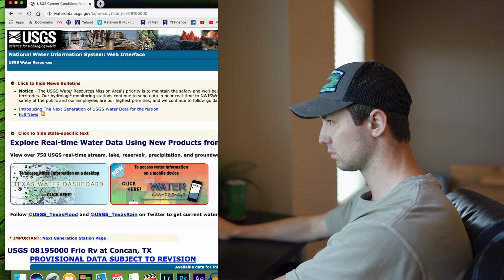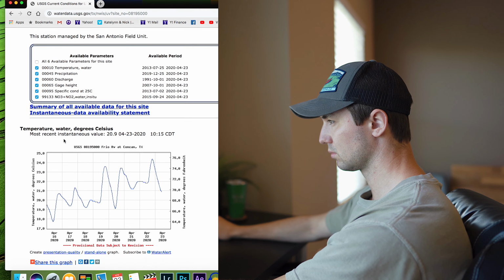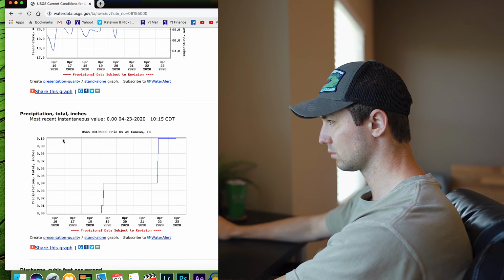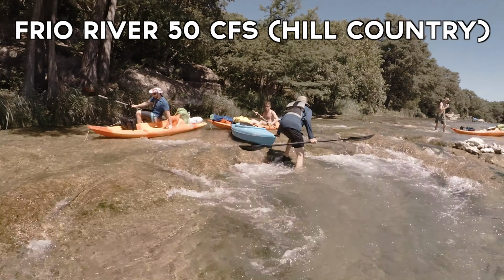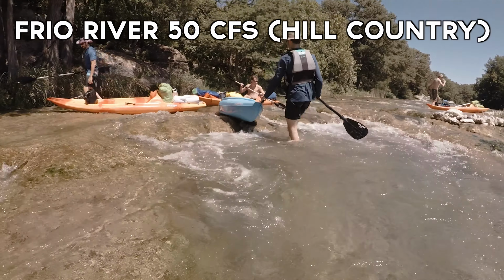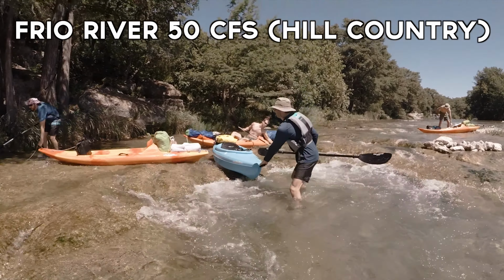This flow rate is the biggest non-starter for me. So, say the Frio's at 50. I've done it at 50 and it wasn't that fun. If I check the gauges, I'm not going to go back and do it at 50 CFS again, because then none of my friends will want to come with me and I won't have a good time. So yes, always check the USGS flow rate, and that way you can prevent a dragging situation before it even starts.